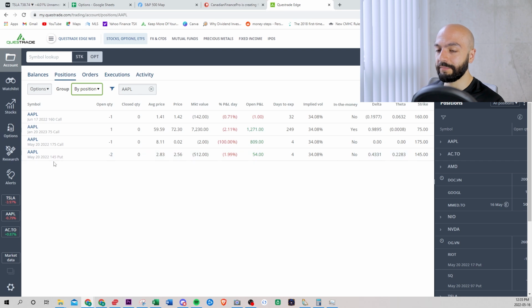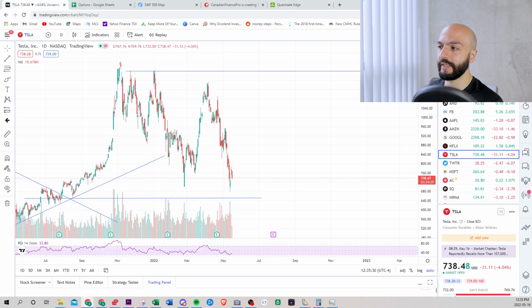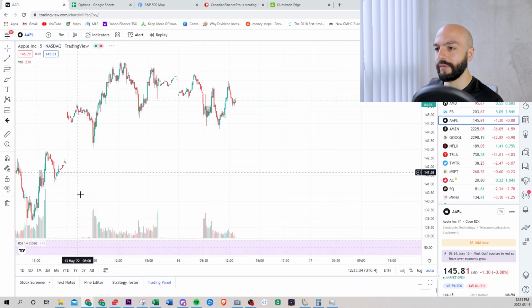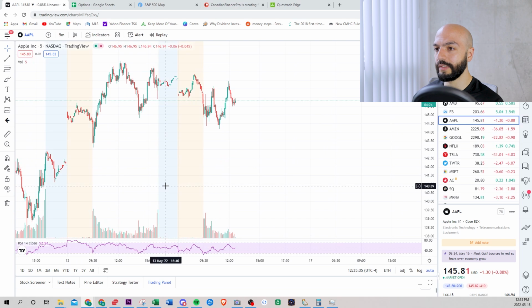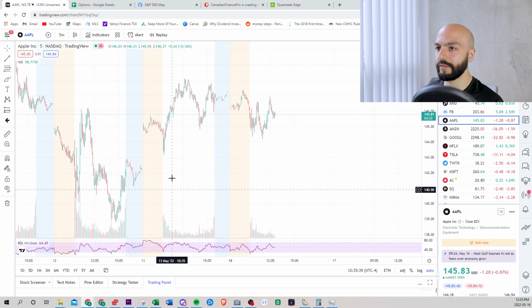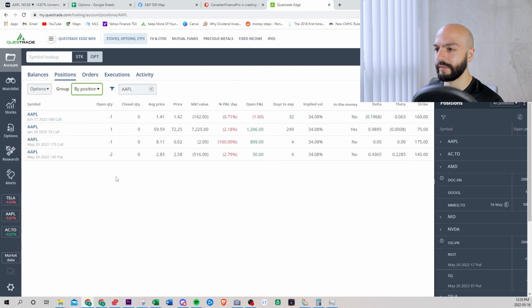If I do accept the shares, I'll own 200 Apple shares at 145. I could sell covered calls. I don't think the market has stopped dropping yet. Like I keep going back to this. I think we'll continue to drop. Apple was at 138 just last week. So I'll probably close these by the end of the week.